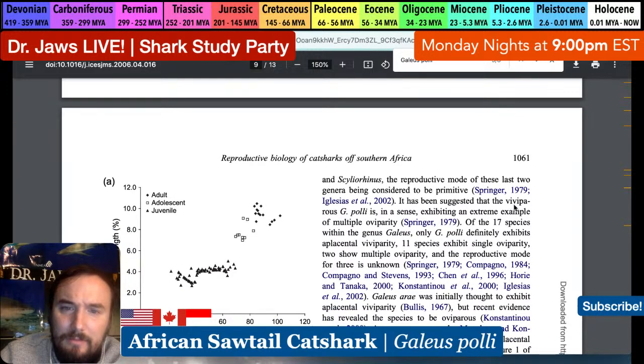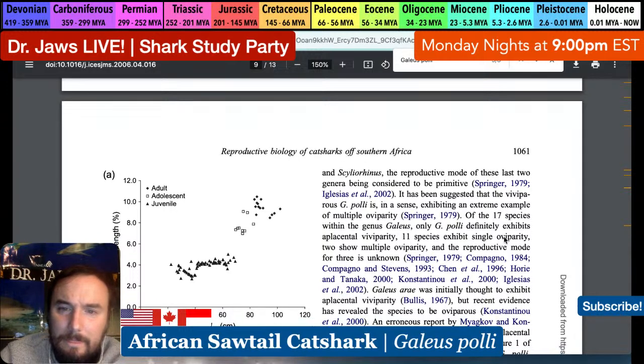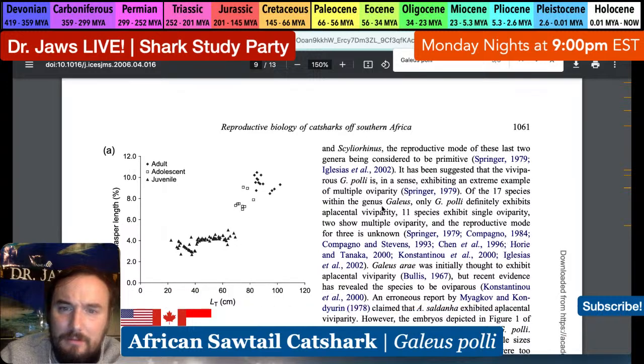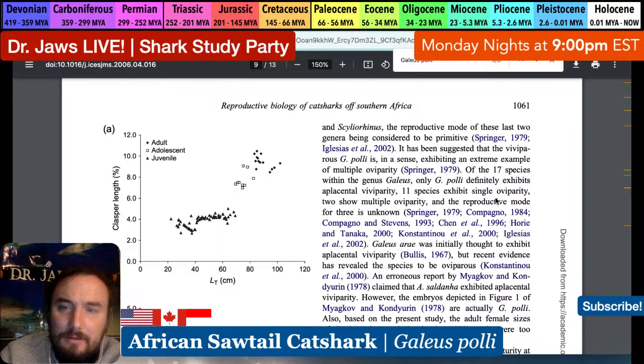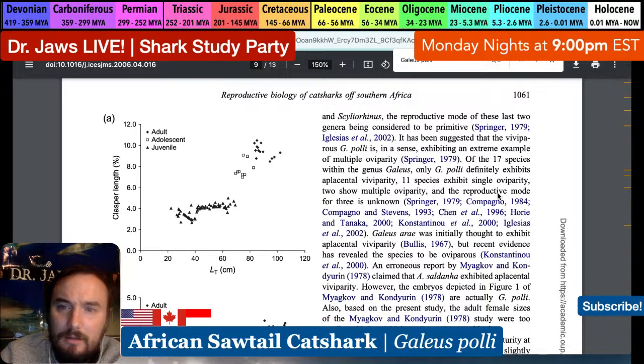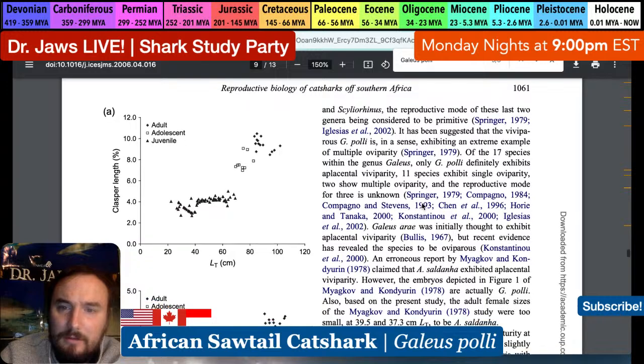It has been suggested that the viviparous Galeus polli is, in a sense, exhibiting an extreme example of multiple oviparity. Of the 17 species within the genus Galeus, only the African Sawtail Catshark definitely exhibits aplacental viviparity. 11 species exhibit single oviparity, and 2 show multiple oviparity. The reproductive mode for 3 is unknown.